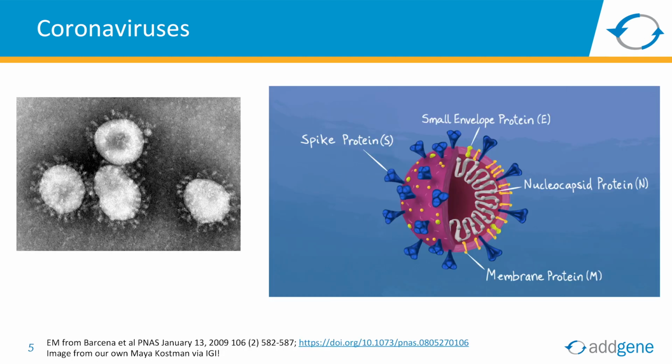Coronaviruses get their name from their crown-like shape. This is an electron micrograph of what a coronavirus would look like, and you can see these characteristic spikes here. These are caused by the spike protein. And a huge shout out, by the way, to our own Maya Kosman for making this image, which is now on the IGI website. Really beautiful work.